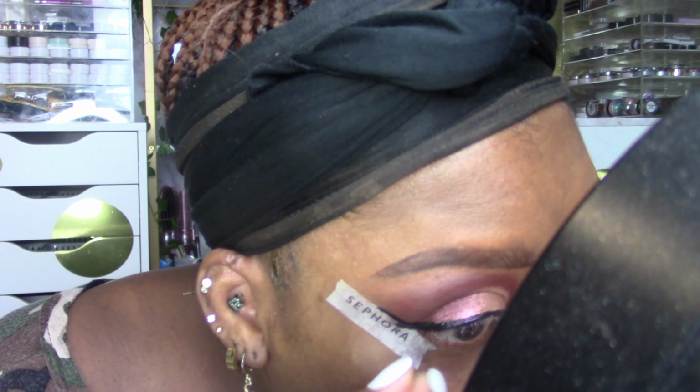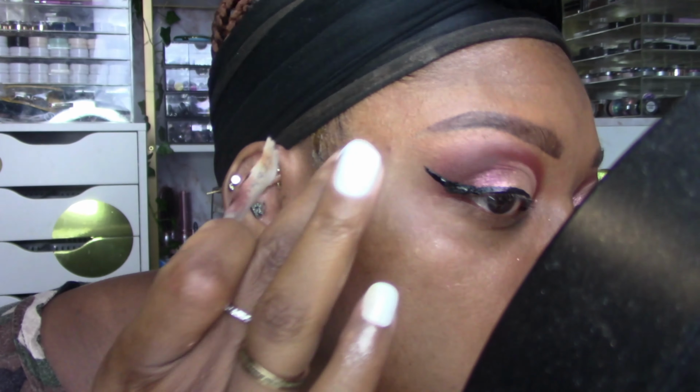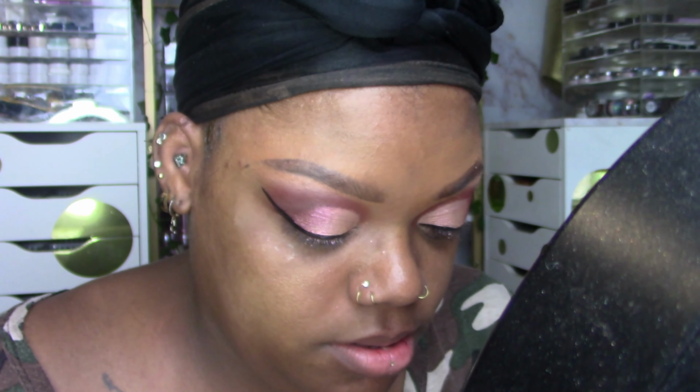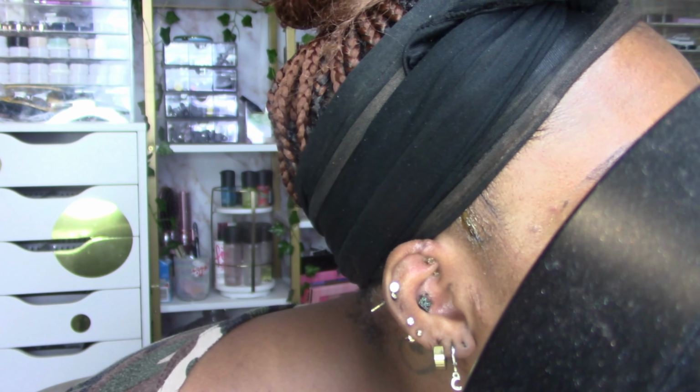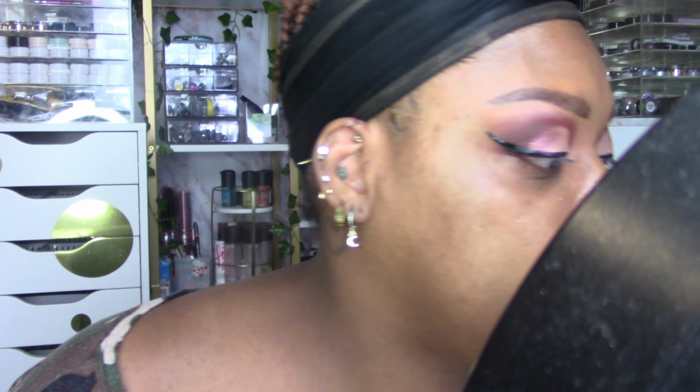All right, we got a wing and I can't peel it. Alrighty, it's not bad. That one's shorter than that one. I'll solve that problem later.